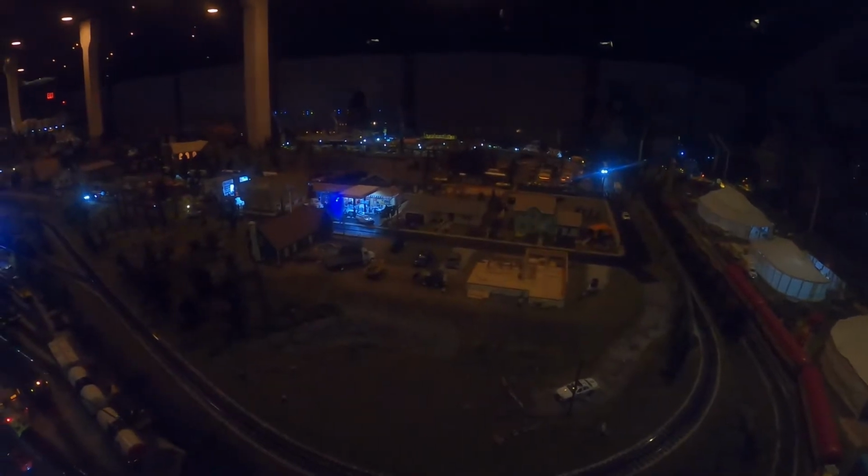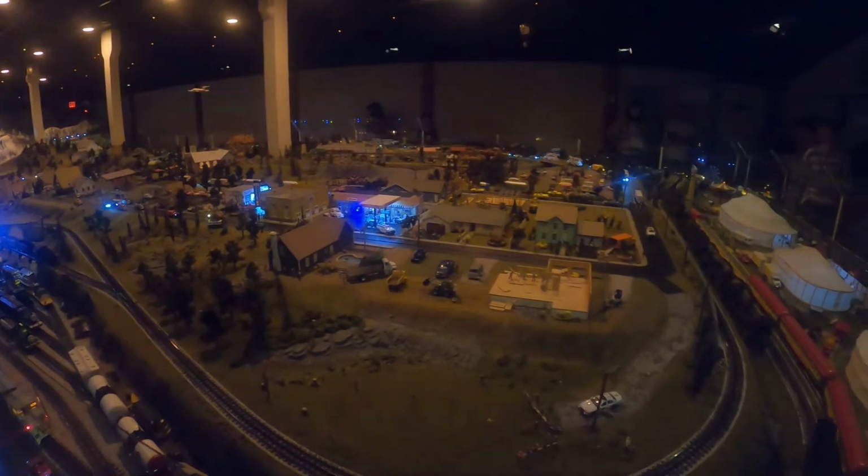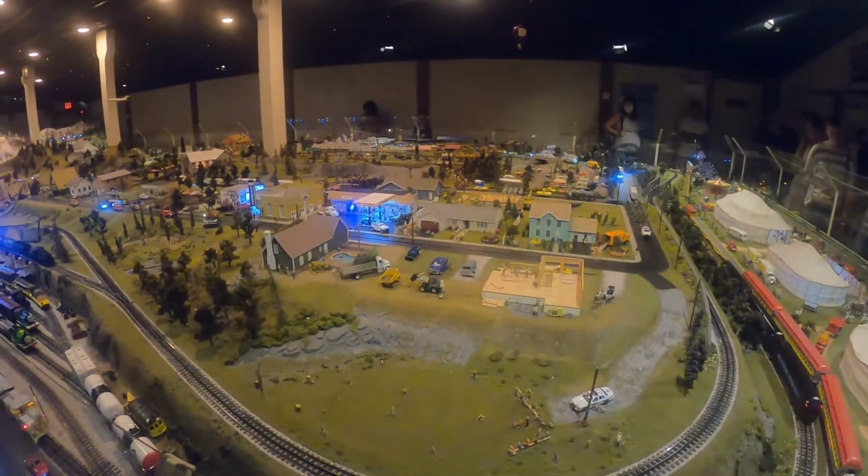So here we go, sun's coming up over the city. There's a train. And it's becoming daylight again.